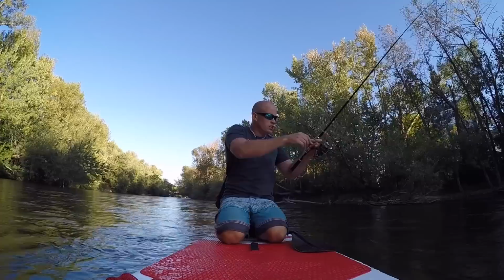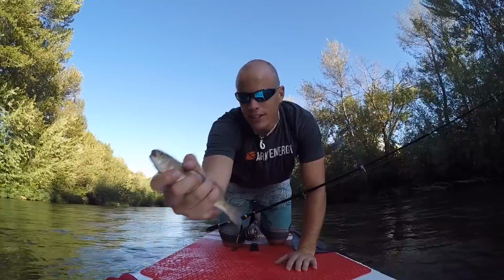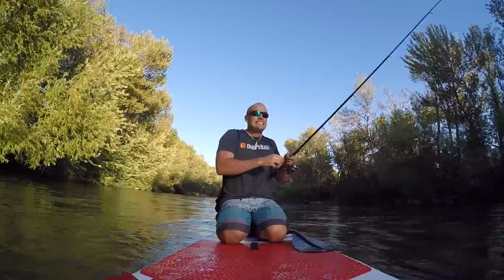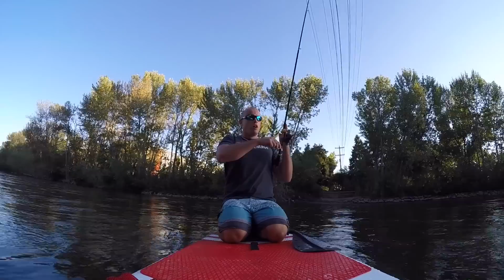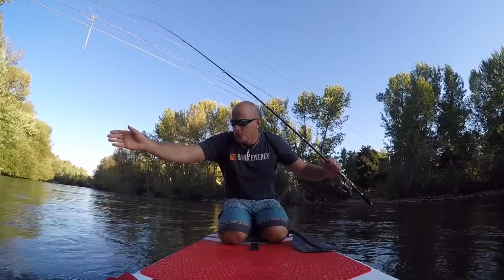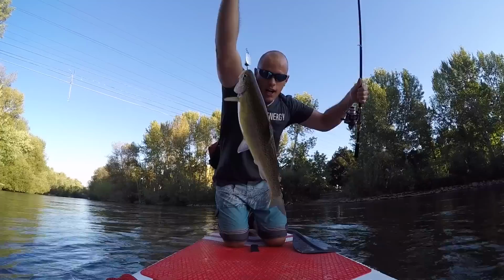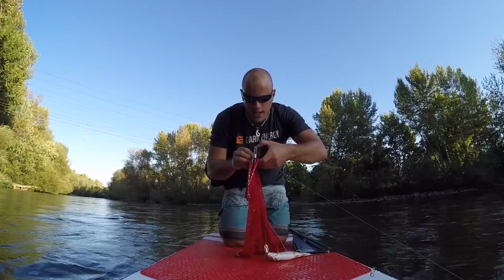Not a big one. I don't know. Should we eat them? At this point, I'm so hungry. Pretty trout, little trout though. Look at that. We're gonna let him go real quick. Come on, I can see where we're gonna take out. Take him off the hook.